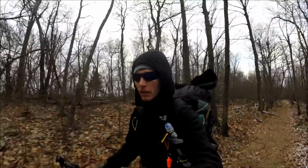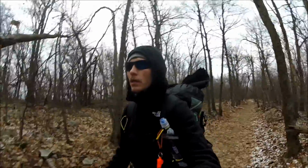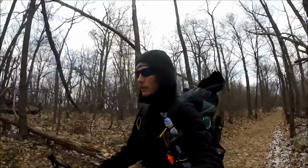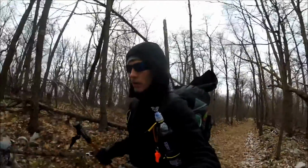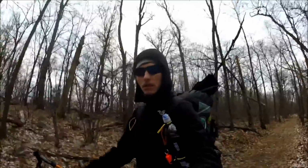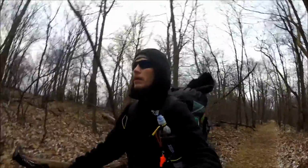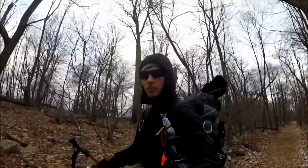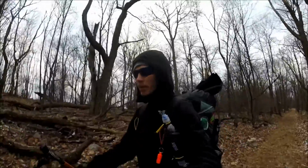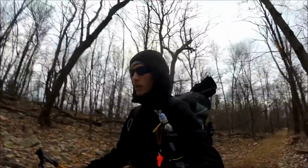Alright, we're back out here on the Mid-State Trail again. Spent a little too much time on the Jackson Trail, but that is a beautiful section of trail. But I wanted to make it down below the Indian Step Trail. There's supposed to be a nice campsite in there, but the sun's going down pretty darn quickly, so we're probably gonna find a place to camp up on the ridge here. Should have more than enough water for the night.